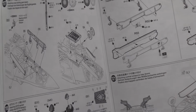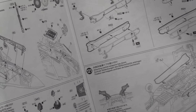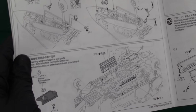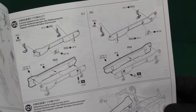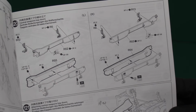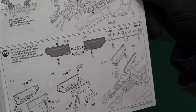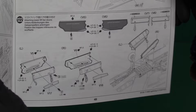Sorry, the exit I should say, for the lift fan underneath. All the same sensors going in, but obviously you've got to be mindful of the positioning of these when you've got all these doors open. It's going to be a little bit more tricky, obviously. A little bit more patience might be required, and perhaps a little bit more care. And then you've got the lift fan doors here, which we haven't really seen before. The lower lift fan doors wide open.